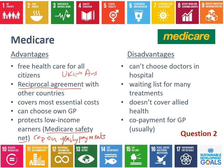And there's often what's called a co-payment to see a doctor. Usually what that means is Medicare covers a certain amount for a doctor. I think it's around $70, but doctors can choose their own fee. So let's say a doctor chooses to charge $100 for a consult. Medicare will cover $70 and the patient may have to pay that gap, which would be $30. Okay. Some clinics have all of the cost covered by Medicare, but often there is a small out-of-pocket payment as well. Okay, so just jump into question two and discuss a couple of those advantages and disadvantages.